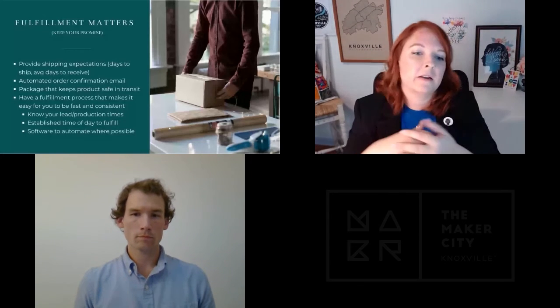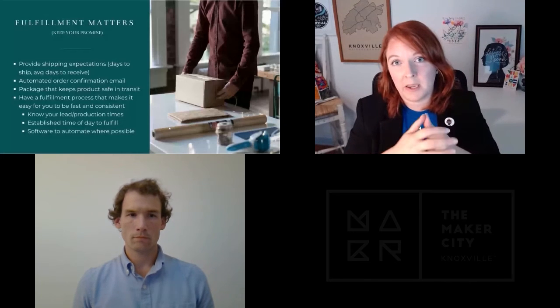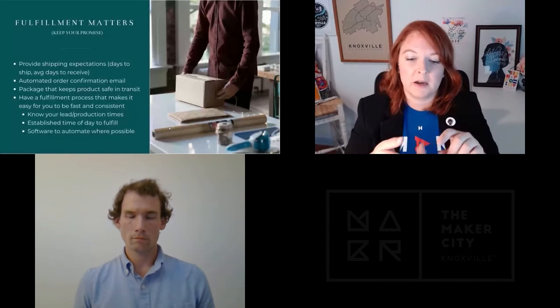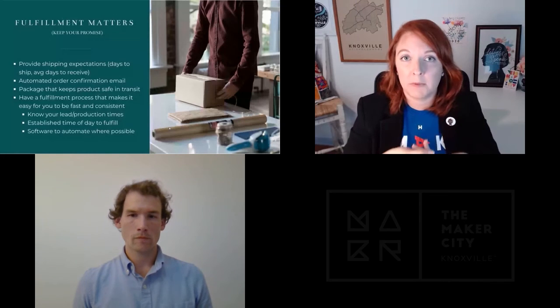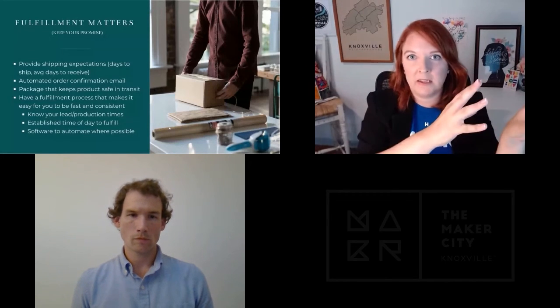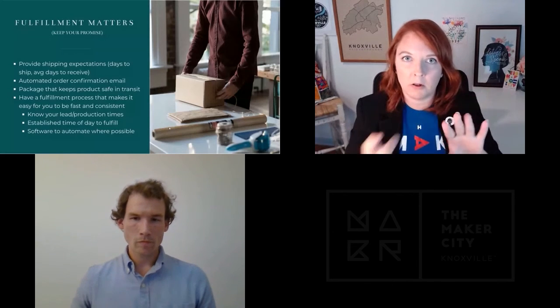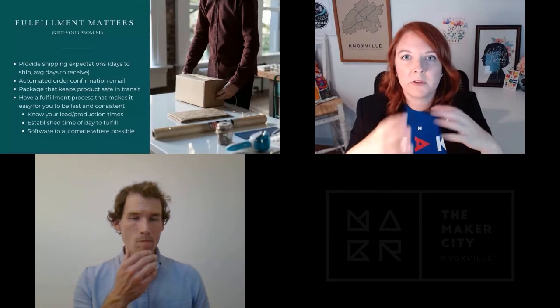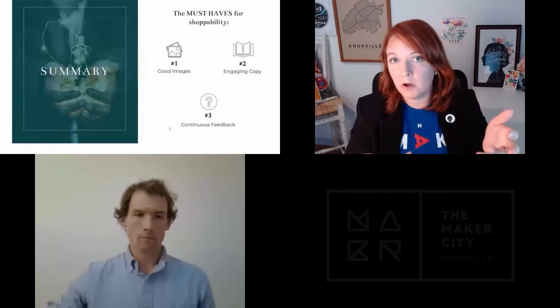So things like that. And then software to automate wherever you possibly can. Those are things like printing the shipping labels for you, or sending out those automated emails when you click that something has shipped out, and then it gets all sent out to the customer with the shipping confirmation, the tracking number, all of that. So wherever you can allow technology to do a lot of the handling for you, all the better.